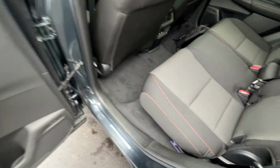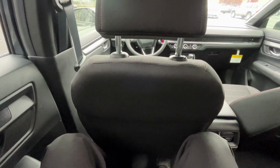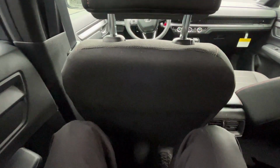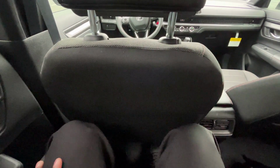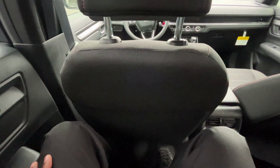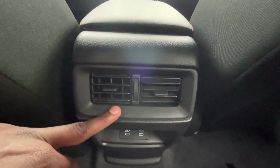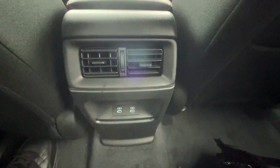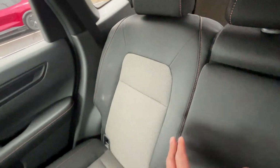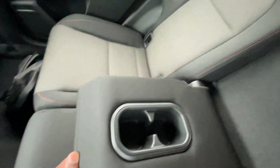Now let's check out this back seat space. Now being 6'3" and having the seat in front of me adjusted for someone of my size, extremely impressed here. I mean, I feel like I'm in the back of a Tahoe or something, and this is a smaller SUV getting 40+ miles per gallon. Nice to have all that space. Rear AC vents are here, 2 USB-C chargers there. Nice seat pocket on the passenger side. And then the center seat folds down, cup holders are right there.